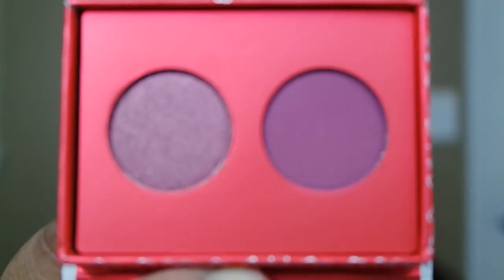And then the next one is One of a Kind. I didn't get rid of the outer packaging because those have the names. The inner packaging that looks like little envelopes does not, unfortunately. Oh, this is my favorite. Love that. Oh, love it, love it, love it. So these will stay in the packaging. I am not going to depot these just because they're so beautiful.